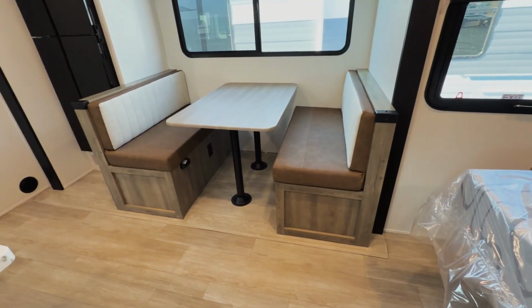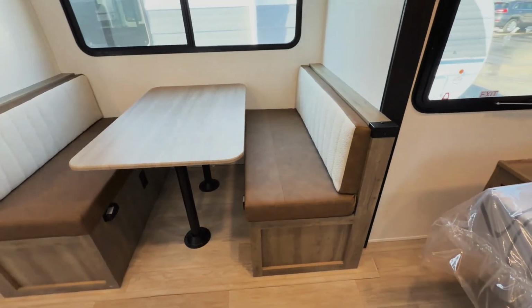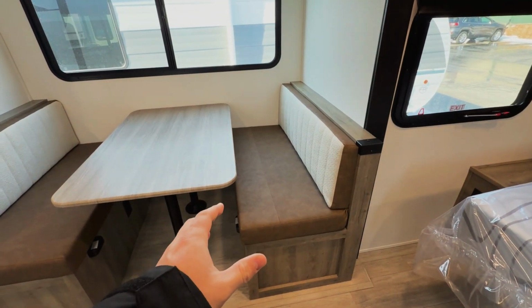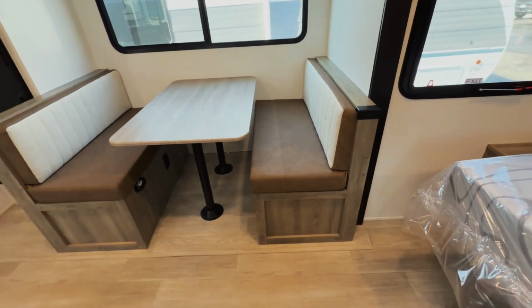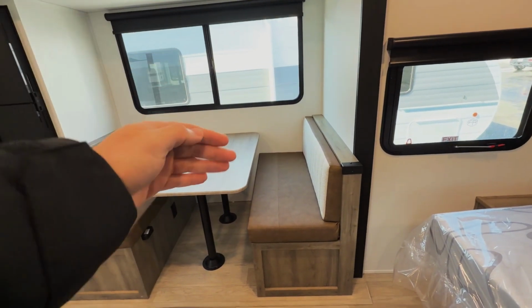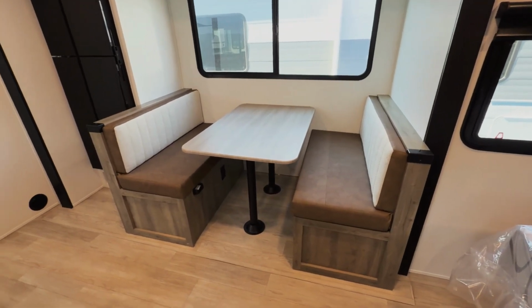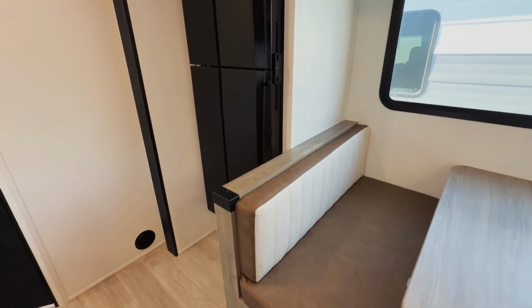The only downside, I would say, is you have to lift the cushions and everything up to access it. There are no cabinet doors, and there is no access to it on the outside of the unit. So that, I would say, is a slight downside.